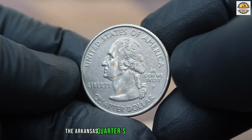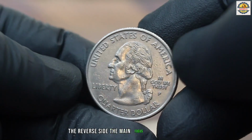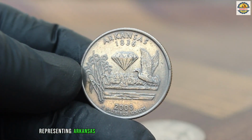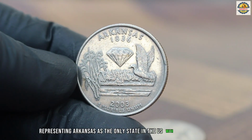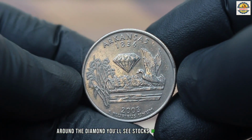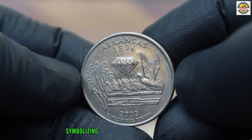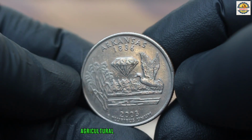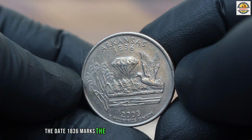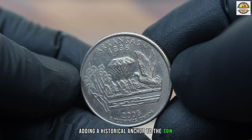The Arkansas quarter's design is deeply symbolic. The reverse side, the main focus for collectors, features a diamond shape in the center, representing Arkansas as the only state in the U.S. with a diamond mine open to the public. Around the diamond, you'll see stalks of rice on one side and a mallard duck in flight on the other, symbolizing two of the state's most significant agricultural and natural resources. The date 1836 marks the year Arkansas was admitted to the Union, adding a historical anchor to the coin.